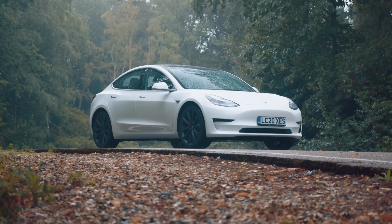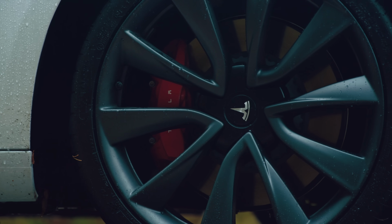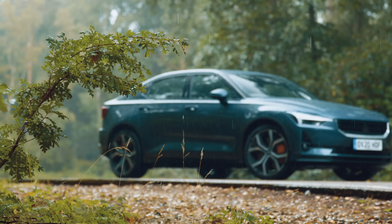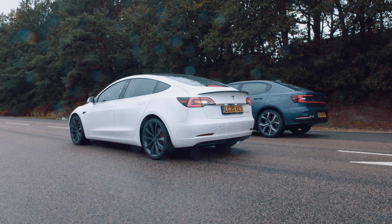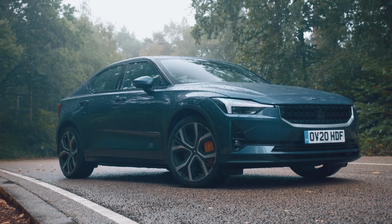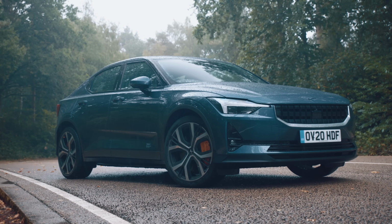The Model 3 has a nicer stance, frameless windows that give it a premium touch, and better wheel designs. But the Polestar 2 looks like it means business. It looks fast. Let's see how fast. Right, let me give you some numbers. The Polestar 2 has 2 electric motors, making a total of 300 kilowatts. That's just over 400 horsepower in old money. It'll do 0 to 62 in 4.7 seconds and 130 miles an hour flat out.